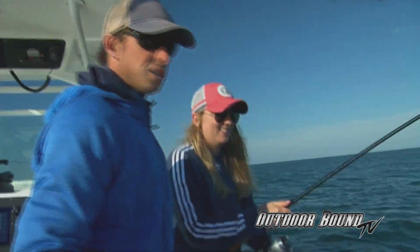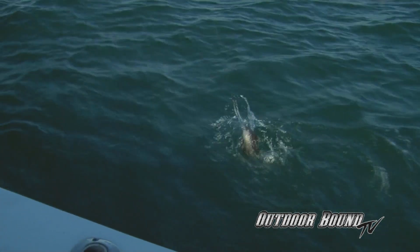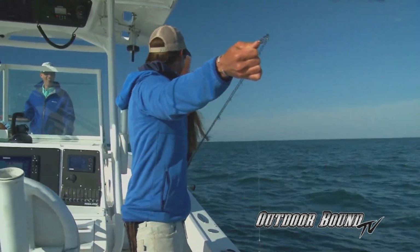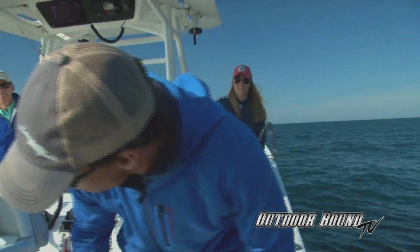We got a unique fish coming up. Perfect. Black sea bass. Take a step towards the front of the boat. Sweet. Tip to me, tip to me, tip to me. Good job. It's gonna come in the boat, Mr. Black Sea Bass. Hey! Porter! Way to go, Porter. I got it. We got a unique species here.